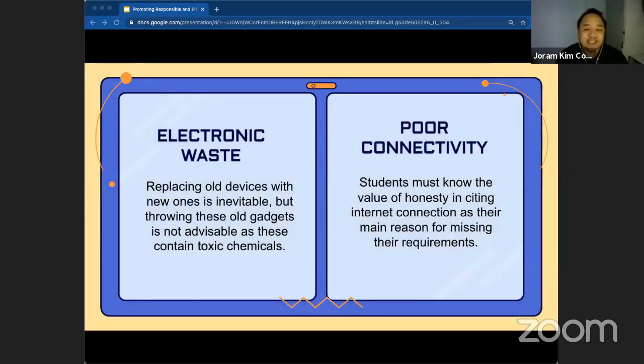Next, of course, is electronic waste. Replacing old devices with the new ones is inevitable. Di naman talaga maiwasan, lalo na pag talaga may bagong labas, meron naman tayong natabing pera, and then the like. Di ba? However, throwing these old gadgets is not advisable kasi nga, it would pose danger also to the environment. So, kung ganun po, the advice is not really to throw these things, but to donate. Di ba? Ang lagi naman nating hashtag is education for all, right? So since you're done with those gadgets, then why not donate them instead of throwing them or tatambak mo lang dyan, di ba? Para at least hindi rin talaga nasasayang, and at the same time we're also able to help lessen the pollution, yung toxic chemicals na lalabas po dyan from there.